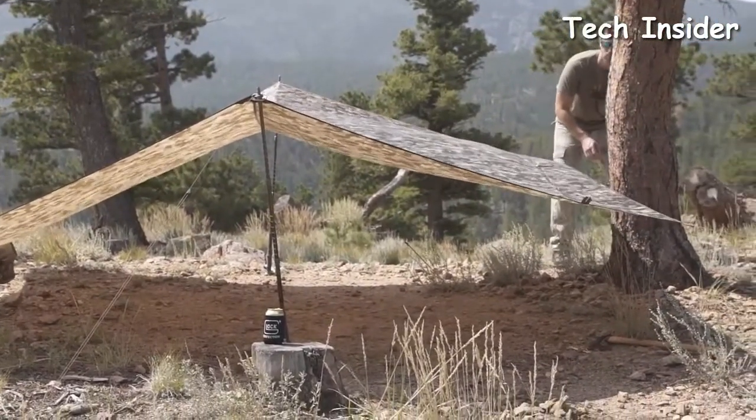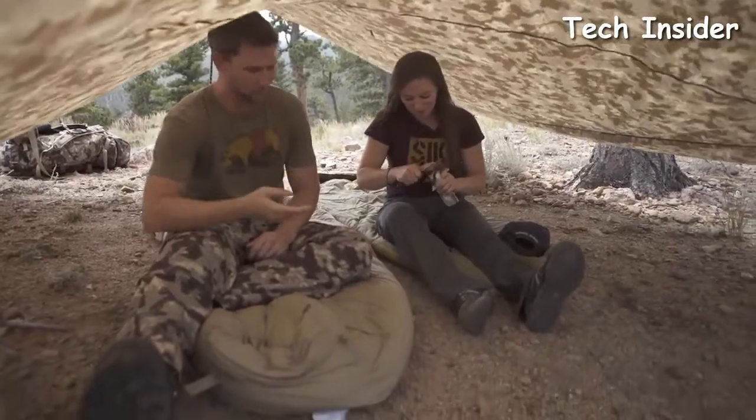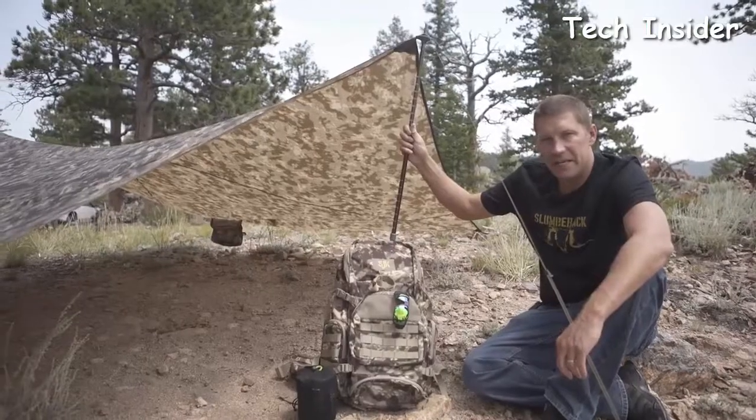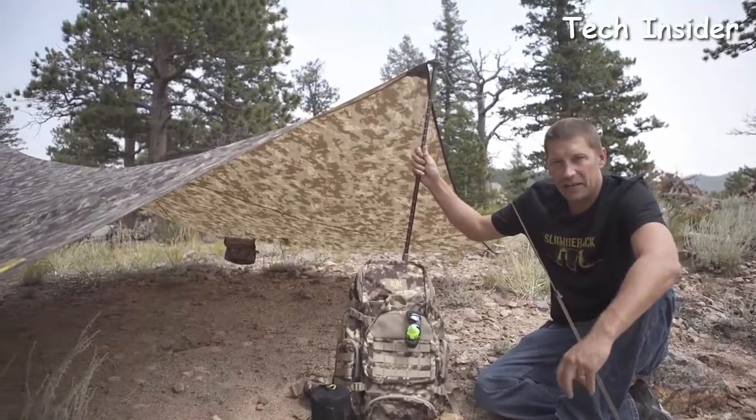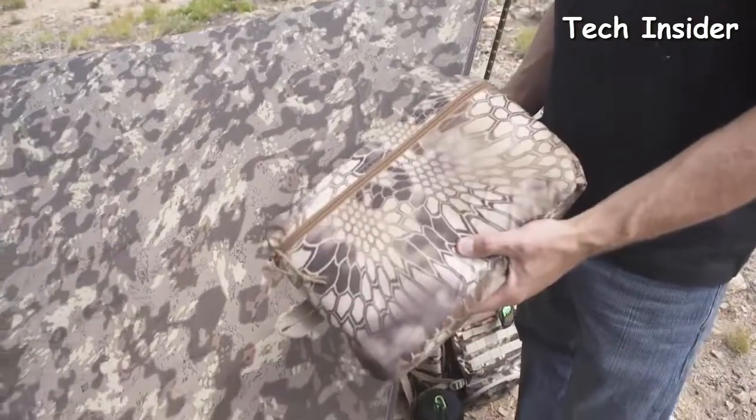The Satellite XL tarp is ideal for backcountry hunting or general camping use. It can be used as a day shelter or for tailgating as well. Available in Slumberjack DST and Kryptek Highlander.